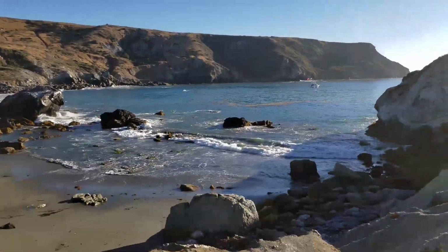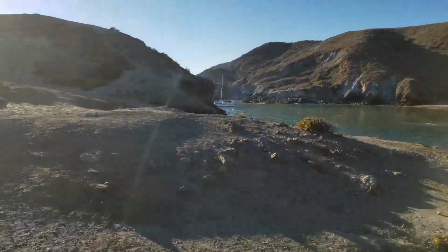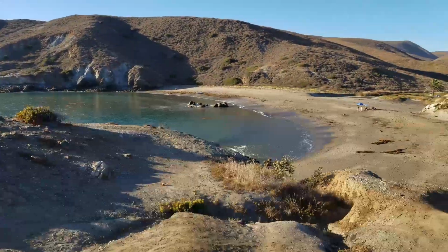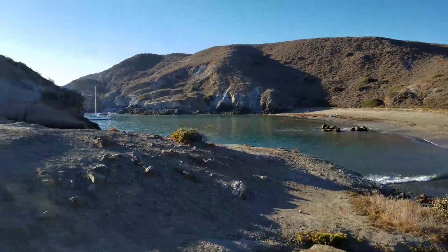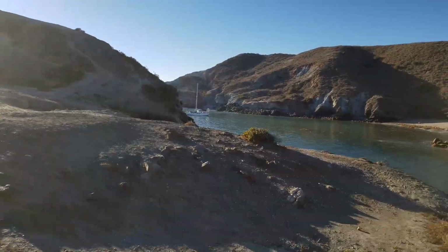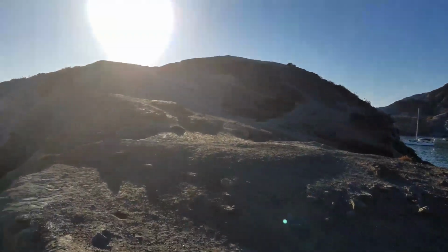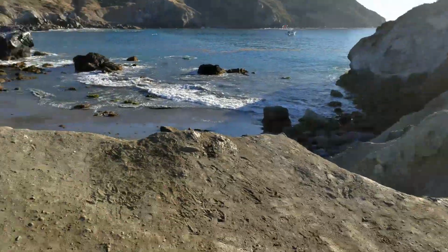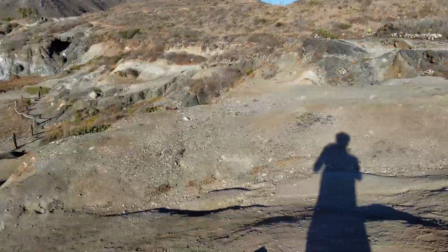So we'll get up on the beach and get some shots up there. These are the beaches at Little Harbor. This is the hill that divides the two beaches. And of course our sailboat's out there. Very pretty little hiking trail. Comes up to these rocks from down below here.